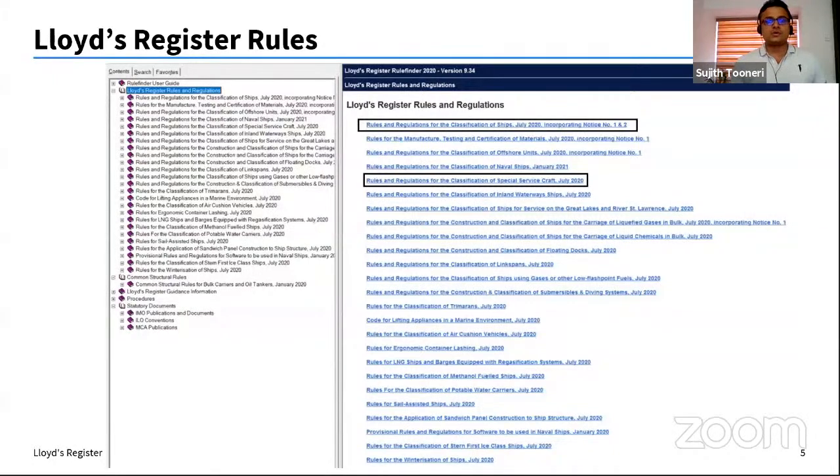The history of LR ship rules is a bit like the history of LR itself. The rules were initiated not so long after the company was started. And since then, they have developed with the ships that have emerged as new technology became apparent, and they continue to do so. For example, just recently we have updated the container ship rules considering the much larger lengths, because container ship length has enormously increased because of carrying capacity. Now we have seen more than 20,000 TEU containers being carried. So whipping and springing effects have been considered while designing these ships. So the rules have been updated considering that.